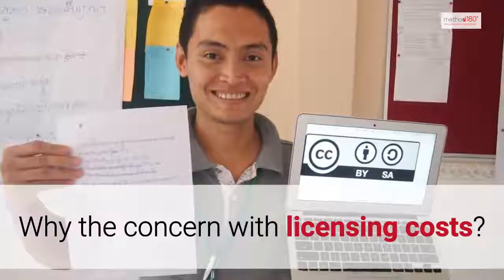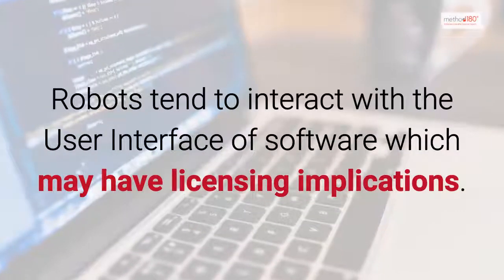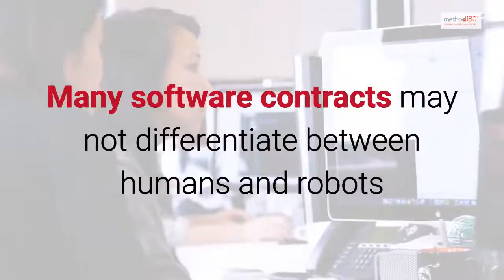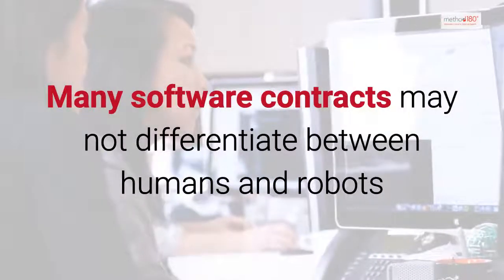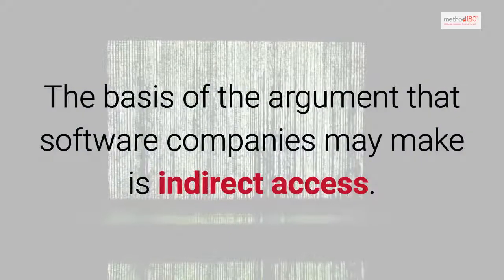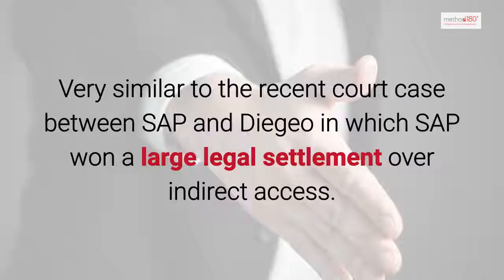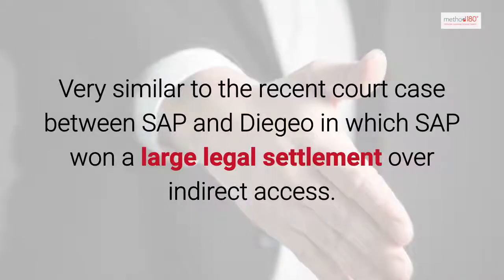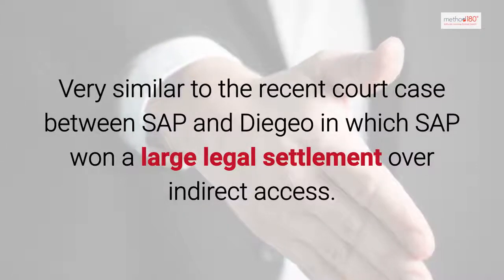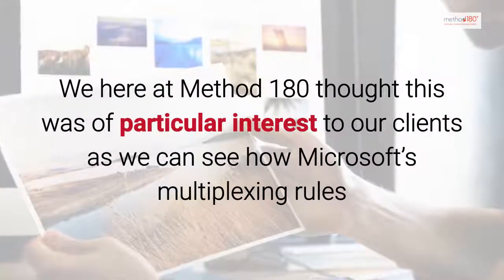Why the concern with licensing costs? Robots tend to interact with the user interface of software, which may have licensing implications. Many software contracts may not differentiate between humans and robots, and if that is the case, you will still require software licenses. The basis of the argument that software companies may make is indirect access. Very similar to the recent court case between SAP and Diageo, in which SAP won a large legal settlement over indirect access.